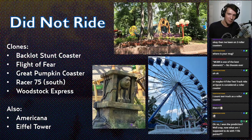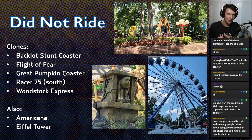Like I said before, King's Dominion has a lot of clones of coasters. They have King's Island, which I've ridden all of. So I wasn't there to credit whore. I was there to have fun. So I didn't try to get in every single coaster. So we didn't ride Backlot Stunt Coaster. Line was pretty long for that all day anyway. Same thing with Flight of Fear. Line's always really long for that, so I didn't want to bother. Apparently the Flight of Fear at King's Dominion is worse than the one at King's Island anyway, from what I've heard.